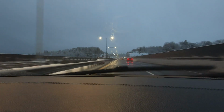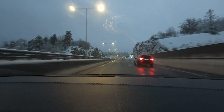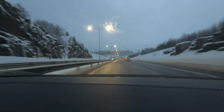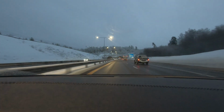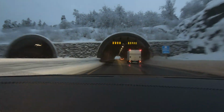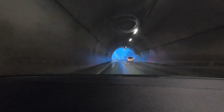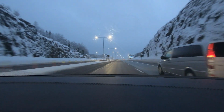Now we can properly pile on the speed again. It's around 0 degrees. We're doing 116 kilometers now. We're on speedo. Roads are good. They're wet, but there's no snow or ice or anything. We're at 41%. We left the charger with 52. We have an average since we left the charger of 250 watt hours, which I think is perfectly alright.